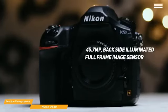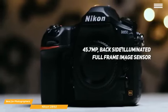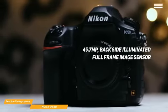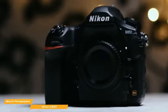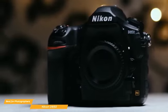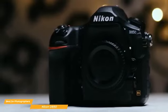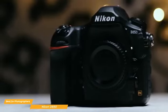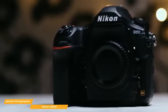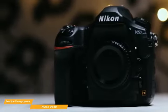The 45.7 megapixel backside illuminated full-frame image sensor gives you extraordinary resolution, outstanding dynamic range, and virtually no risk of moire. You'll be able to shoot continuously up to 9 frames per second at full resolution and with full autofocus performance. Add to that a buffer that can handle up to 170 12-bit RAW files, and you have the makings of a camera that can capture a ton of images in short order. That's great news for landscape photographers that find themselves photographing speedy animals and birds on occasion.